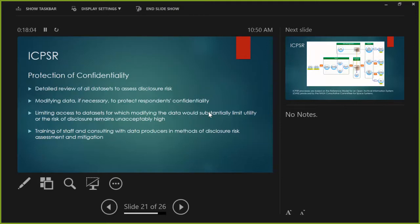The protection of confidentiality is probably one of the key pieces of ICPSR. And because the focus of the repository was on social sciences data, there's a lot of attention paid to personally identifiable information. Part of their intake process for a data set is a rigorous review of any vulnerabilities of being able to identify individual respondents, not just looking at direct identifiers, obviously names and things like that, but also where there might be indirect connections that can be made between different variables that might make identification of individuals a vulnerability.